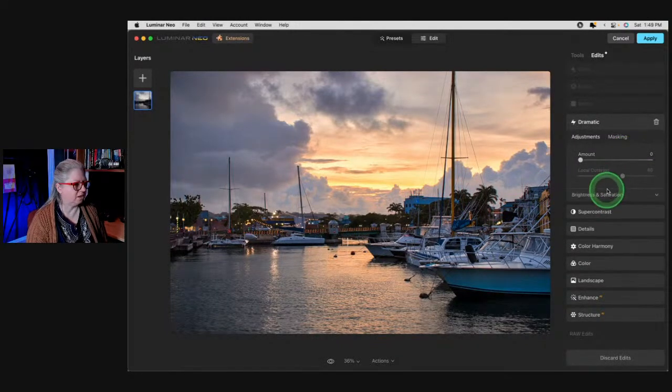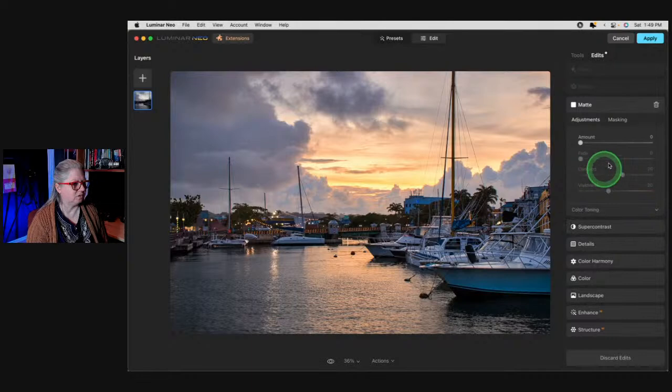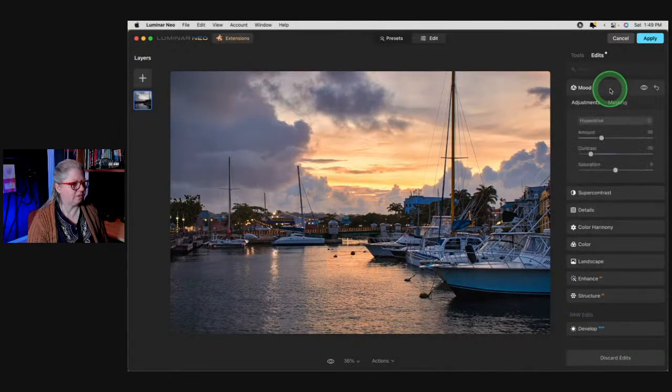Oh, the dramatic slider, it looks like that's not doing anything. So I'm just going to delete that one. Doesn't look like that one's doing anything either. Not sure why those are in the preset if they're not doing anything.